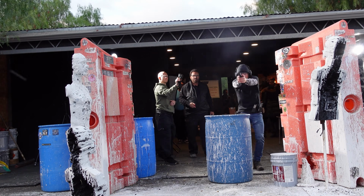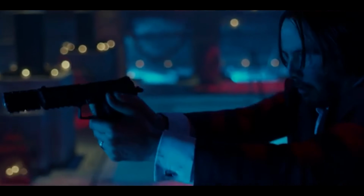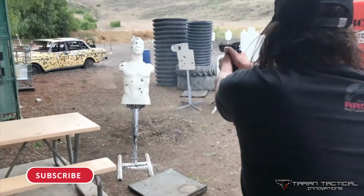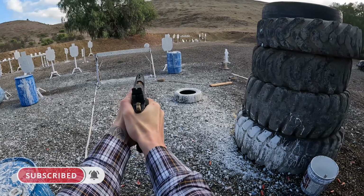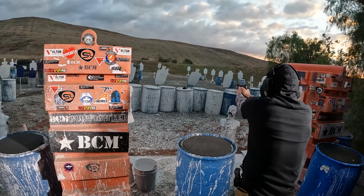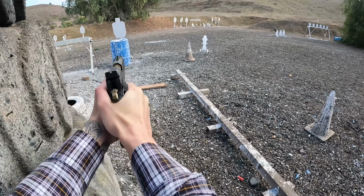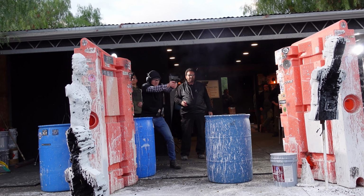visit the range of Taran Butler, the man who trained John Wick, or should I say Keanu Reeves, for the John Wick movie. Yes, all the details, tactical mag reloads, emergency mag reloads, elaborate racking, point shooting and shooting off the hip, amongst many other impressive firearms combat wizardry that we can see in John Wick movies, comes from hours upon hours of training on that very range of Taran Butler.